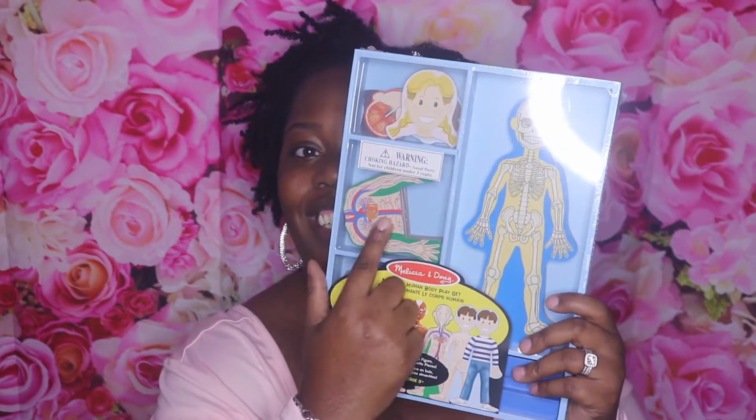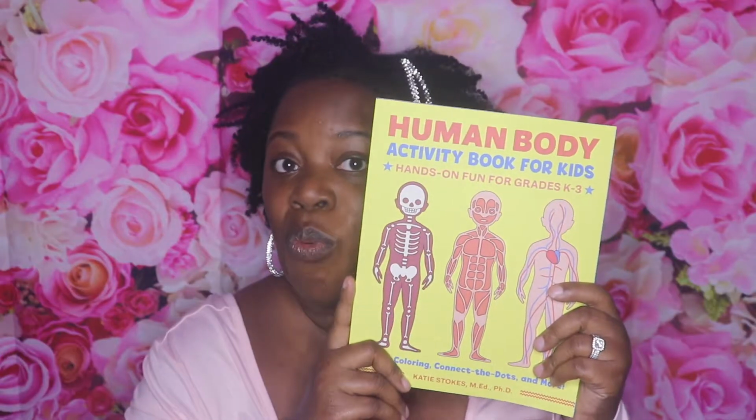Something that Zuri has been obsessed with for the past month or so is the human body. And we purchased the Human Body book. I am obsessed. I love books that bring learning to life, and this is definitely one of those books. I wanted to get her the Operation game, you know, with the toy with the man where you pull out the organs and whatever it is. But I realized that it was for 7 and up. I found another game that is more age appropriate for her, as well as a little workbook. So we're really going to dive deep into learning more about the human body.